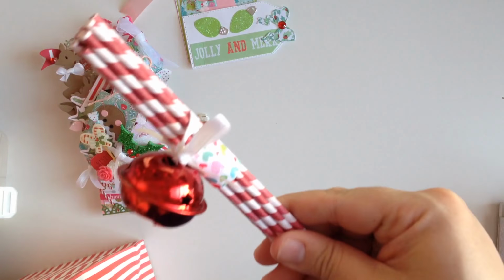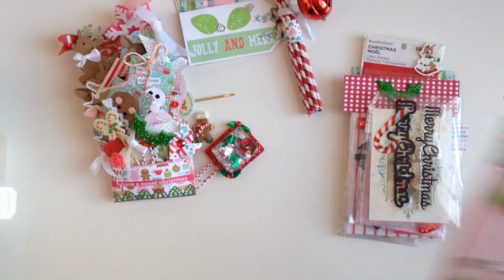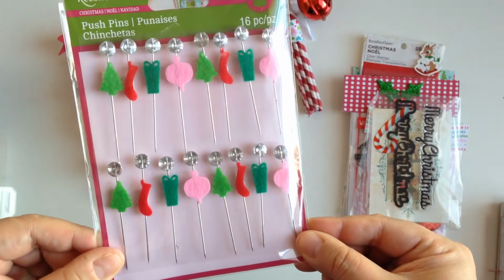Totally spoiled me. She sent me these super cute push pins. She sent me these.